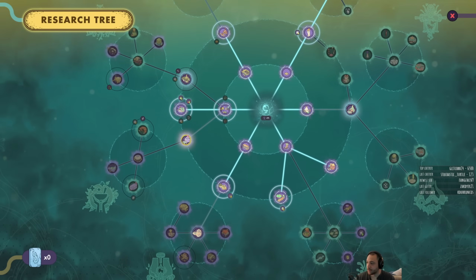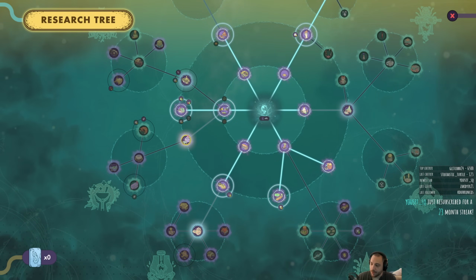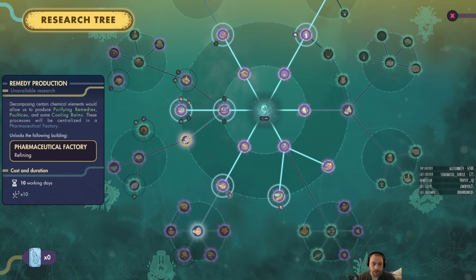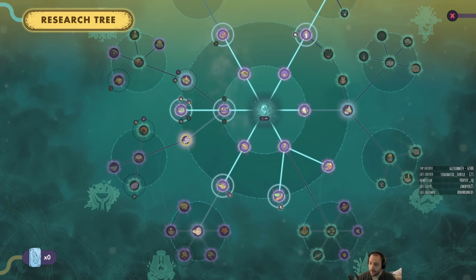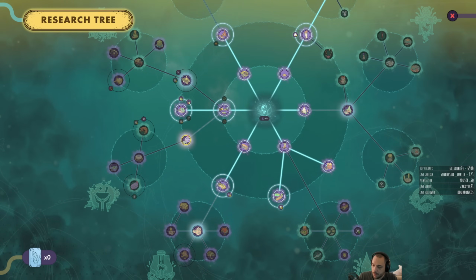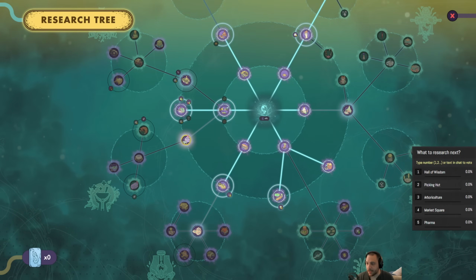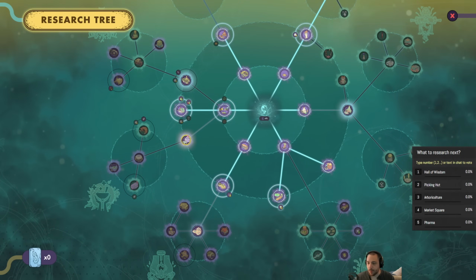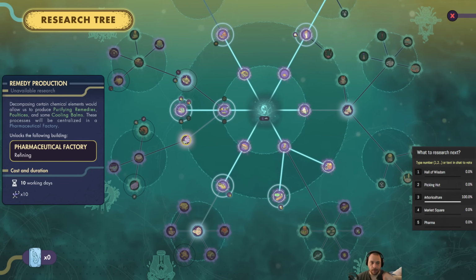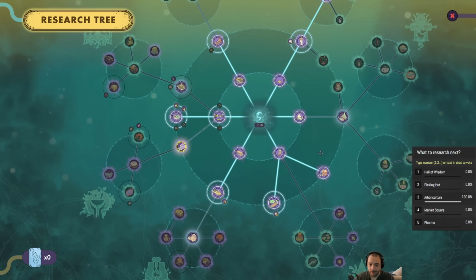Healthcare research is nearly done. So I'm going to have you guys pick what's next. So here are the choices. Hall of Wisdom, improvements to the picking hut, arboriculture, market square, or pharma. The pharmacological factory to be able to make medicines.